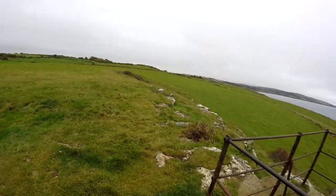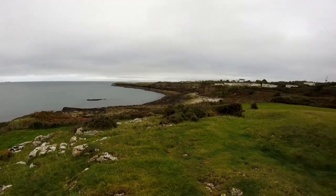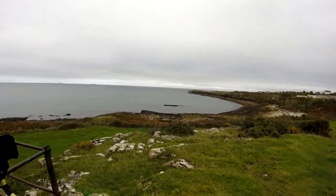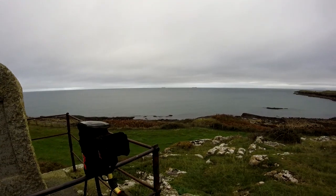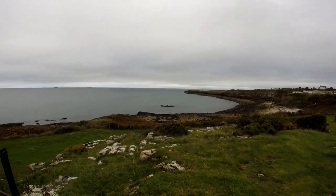Anyway, I'm going to have a good look. This is my new permission, and as you can see, what a beautiful place. I'll see if I can find anything good, which I might not, but you've got to try, haven't you?